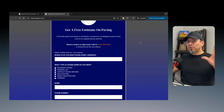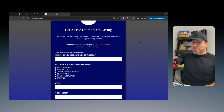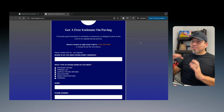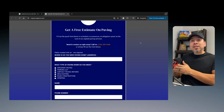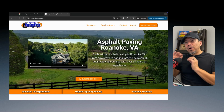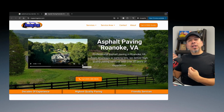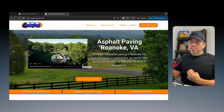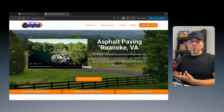So again, imagine you're the search engine and you're seeing a bird's eye view of this entire website. Just from a distance, you can see this is asphalt paving. There's no doubt that this website is going to be asphalt paving services in this particular location, Roanoke, Virginia. The next part of on-page SEO is the actual content of the website. Now, when you're writing the content of the website, you've got to make sure that you mention all of these keywords related to the industry or the service that you're providing in your area.